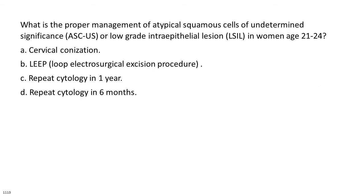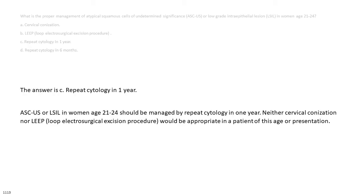What is the proper management of atypical squamous cells of undetermined significance, ASCUS, or low-grade squamous intraepithelial lesion, LSIL, in women aged 21 to 24? A. Cervical conization. B. LEEP, loop electrosurgical excision procedure. C. Repeat cytology in 1 year. D. Repeat cytology in 6 months. The answer is C. Repeat cytology in 1 year.